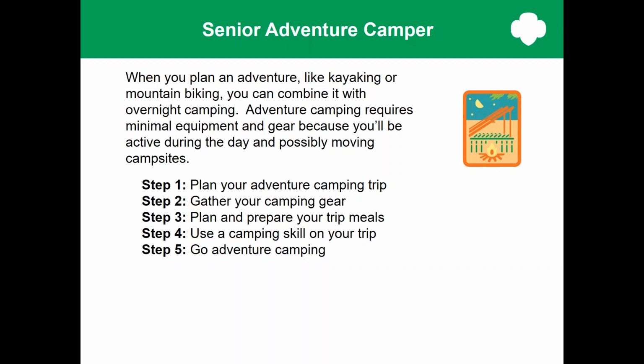In step number 4, they're going to use a camping skill on their trip. So they're going to focus on some classic camping skills that they'll be able to use for a lifetime. They'll either learn 3 essential knots, become weather experts, or hike a route using a topographical map and compass.